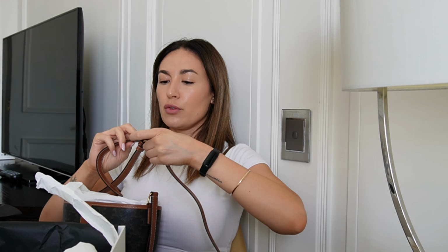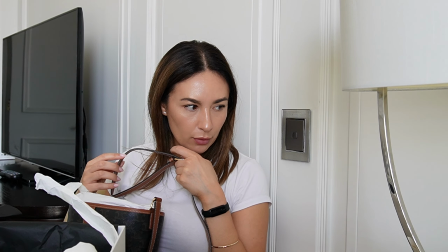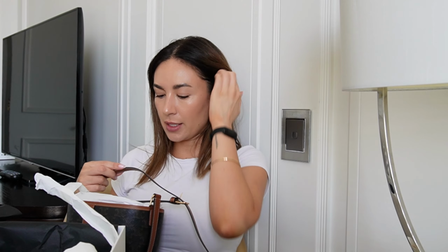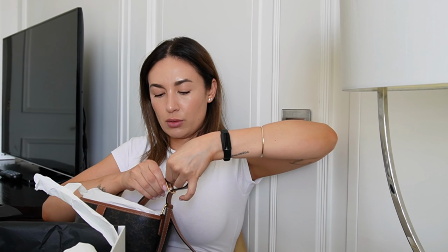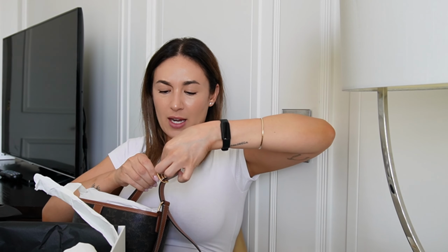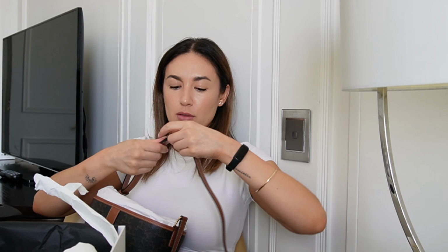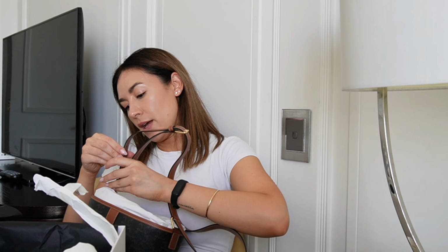So that kind of, what's the word I'm looking for? That kind of removed Louis Vuitton, I guess, and the Neverfull and all of those equivalents from my list. I wanted something that was a little bit more subtle, and again, a little bit more playful. I don't think the Neverfull is really my style, just because, like I said, I'm a little bit allergic to feeling like a mum.